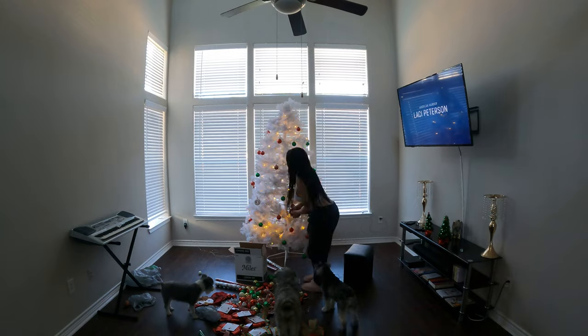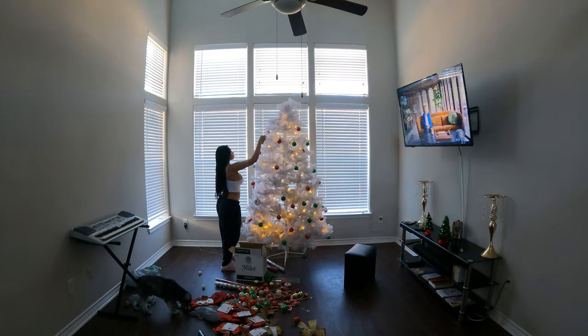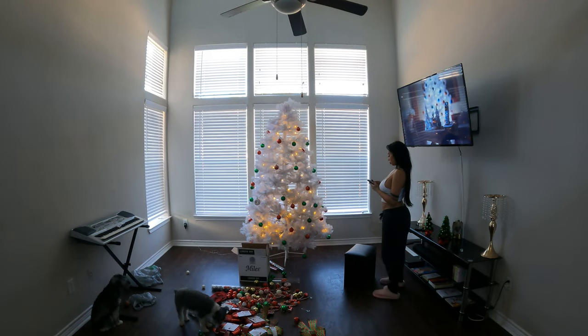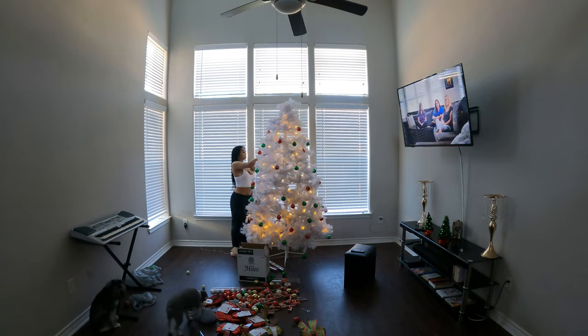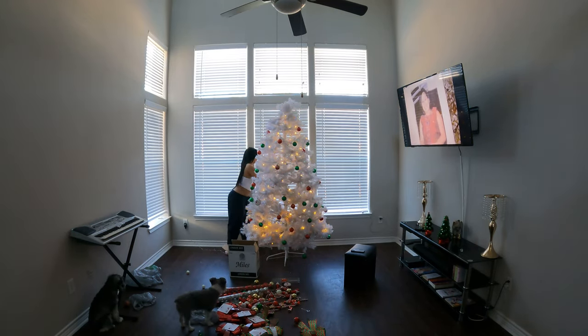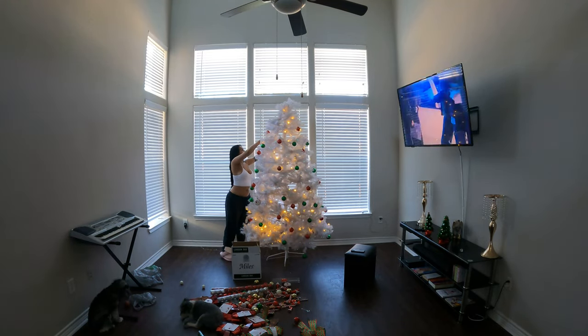I buy different decor for my tree, so that way by the time Christmas rolls around, I have all the decor, and you could just buy stuff here and there. But yeah, go to Dollar Tree, set up your own Christmas tree, make yourself feel good, get into the holiday spirit. I know everybody has different beliefs as far as religion goes, but I feel like Christmas isn't always about religion and what you believe in.